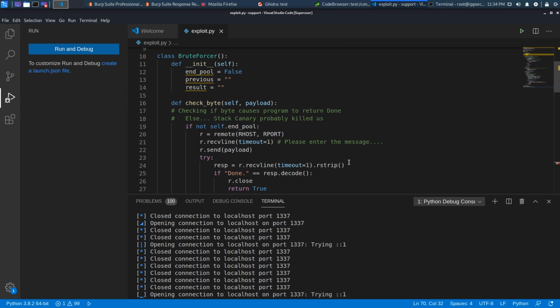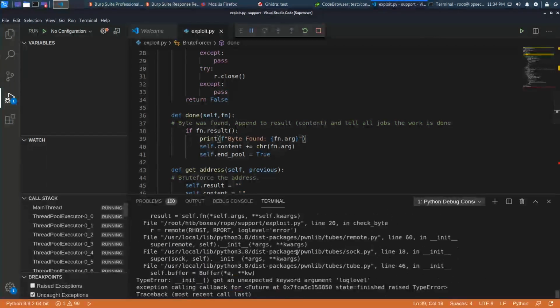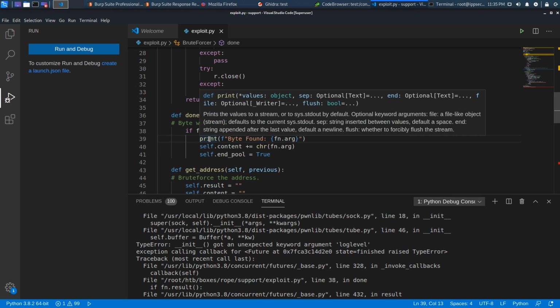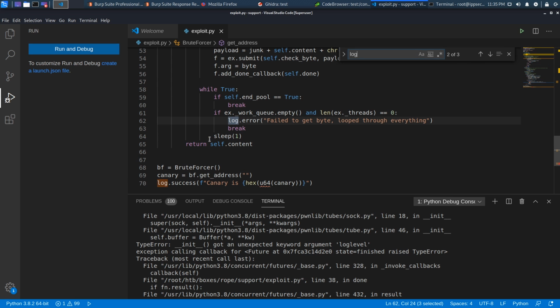Let's see. Here, I think we can set log level is equal to error, and that may suppress a lot of these messages. And then, where's done? I don't know if this log.debug thing is going to work. Let's just do print. And run this again. And errors ahoy. Callback for future. I don't think it was this print statement. I think it was setting that log level. It's probably underscore. Where is it? Level.